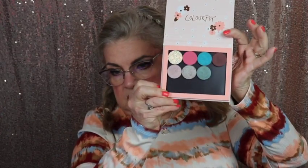Hope I get some good eye looks out of here. I'm sure I will figure it out. I've dealt with unusual palettes and made it work, and I'm really surprised myself. It's fun. This is the next one.